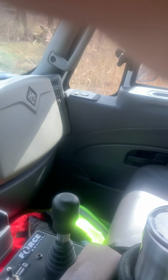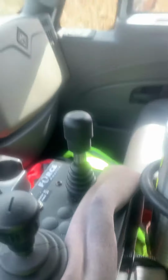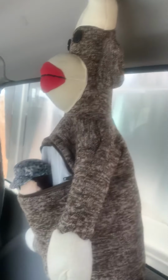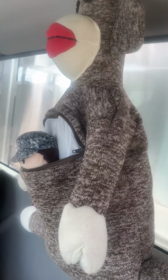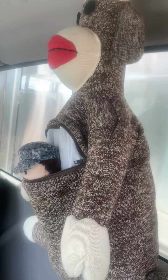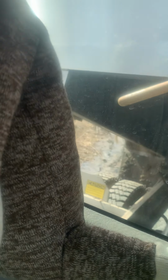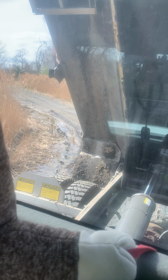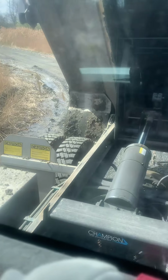So let me change hands here a little bit, and I'll get it to where I can spin around a little easier. So I introduce you. That's my Sock Monkey Bob and Army Joe there. Sock Monkey Bob I named in honor of my buddy Montana Bob. I used to plow snow with him. He was my snow partner for a long time. But unfortunately, he's dead. He smoked his whole life and died of throat cancer. And I miss old Bob. He's a good guy. Had a lot of laughs together, and got a lot of work done together.